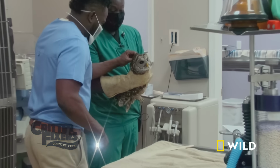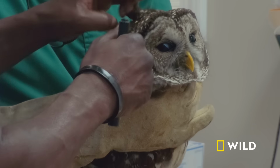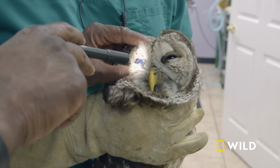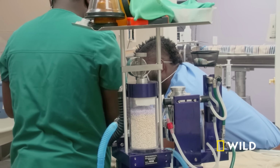They don't train you on owls in vet school. They don't. Boss, I'm gonna give you your best shot. That's all I can do. Dr. Hodges works on a concussed owl, hoping to get it rehabilitated back into the wild. You are seeing some stars. He is out of it, but if he didn't have a concussion, he'd be tearing our butts up.